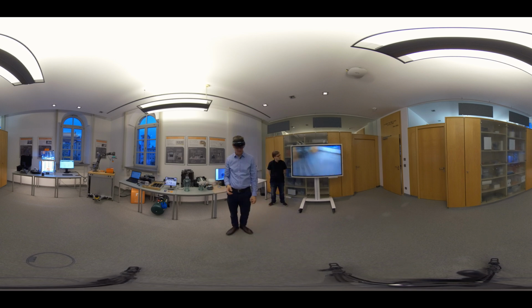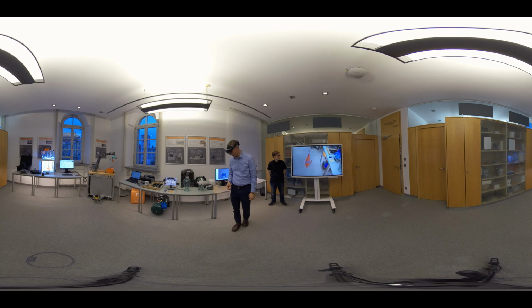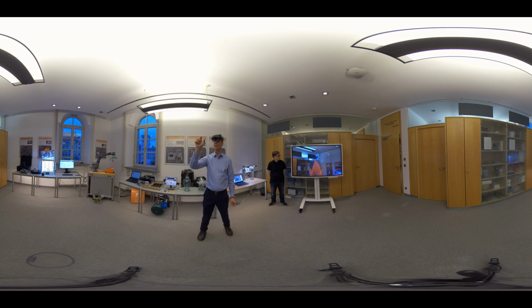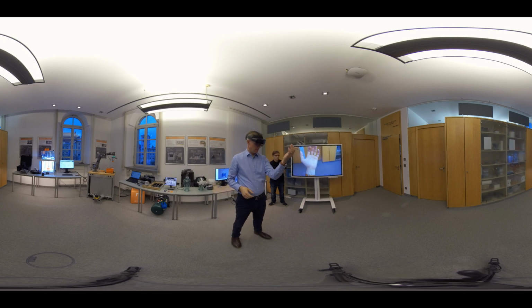Oh, look here, there's a little fish. If you follow my view on this screen, you can see what I'm looking at. And here, there's a little fish in the room. So I can take the fish and move it up. I can rotate it. And I can also interact with the glasses menu.